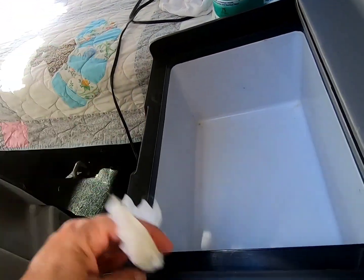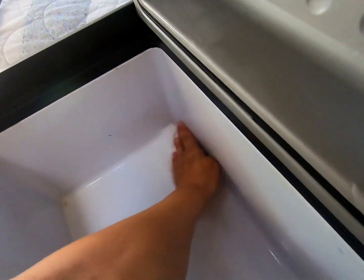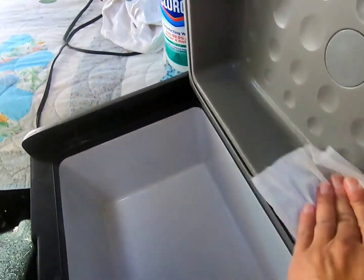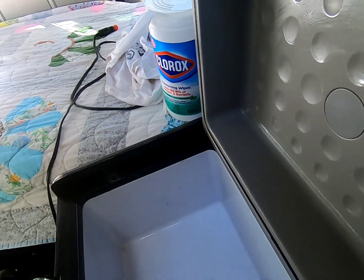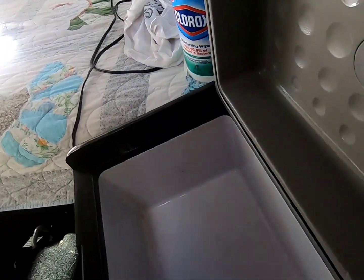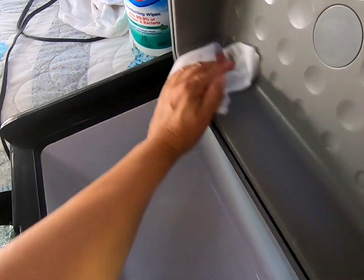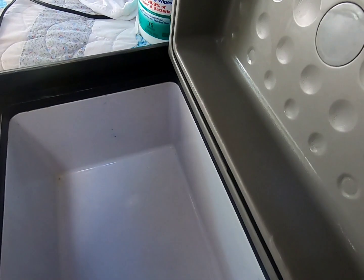Clean up my fridge. It's not really all that dirty, but I'm still gonna wipe it out, just for the grand purpose of using it again. I'm going to go out to Flint and go out to Grand Rapids. I really don't have too much to put in it, so I'm going to get stuff as I need it, as I want it.